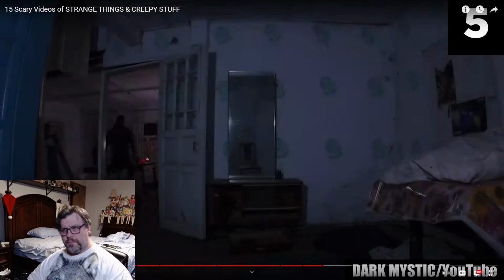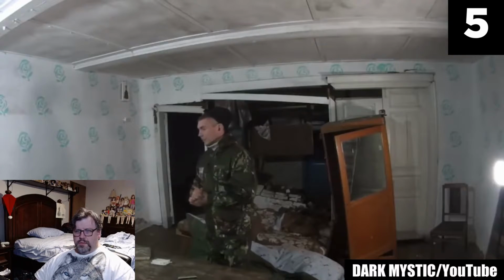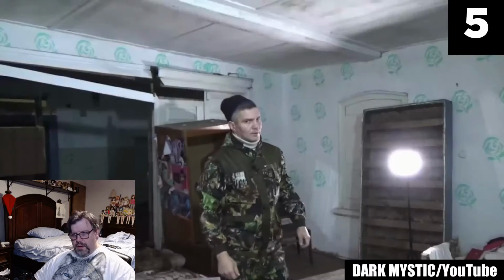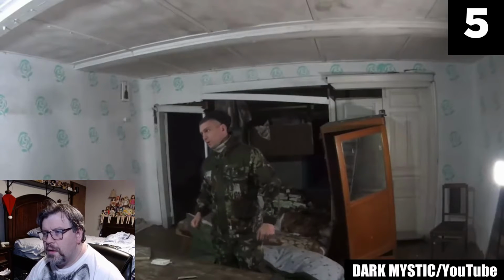Demon House. Apparently, this haunted home is a twofer. Both a poltergeist and a demon are said to live here. Published by Dark Mystic in November of 2021. This Russian paranormal investigator is about to have the life scared out of him by both. A terrifying groan makes the ghost hunter collapse in fear onto a nearby bed.